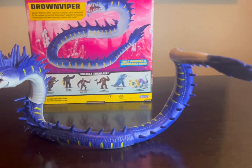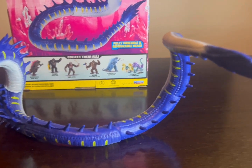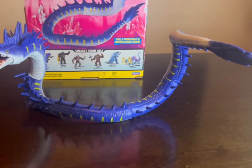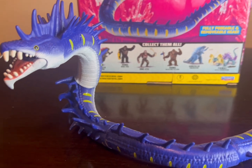Yeah, you could basically have him in a cool pose like this. I mean, you could get him in different poses. It's just the way the body is lined up, things are going to be not in the right places. But that's okay. You're still getting them into the pose you want. The head turns. Mouth opens and closes.